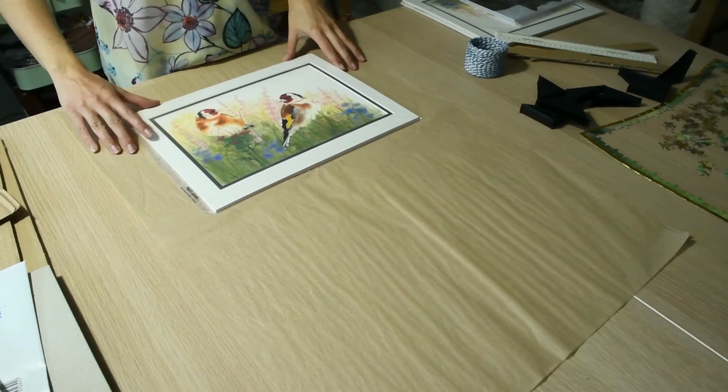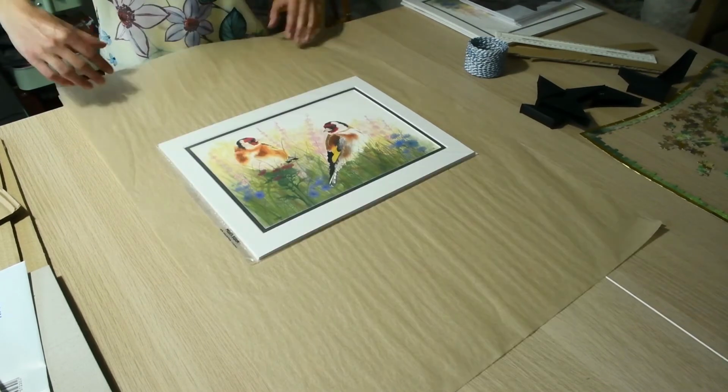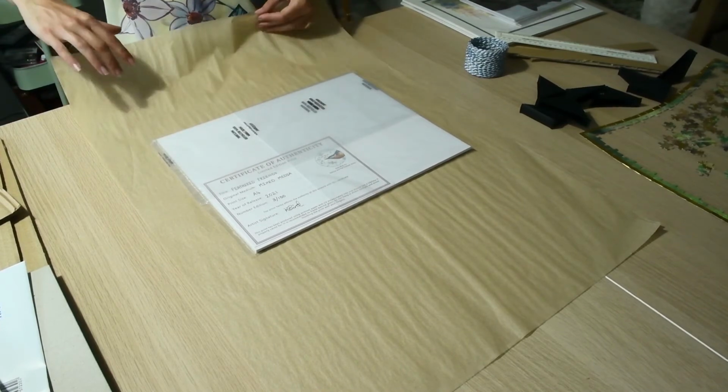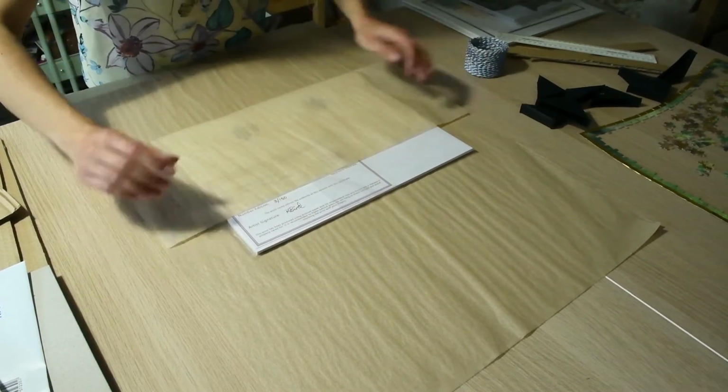Time to pack up some prints that have sold. So first step is to wrap them up, just using some brown tissue paper.